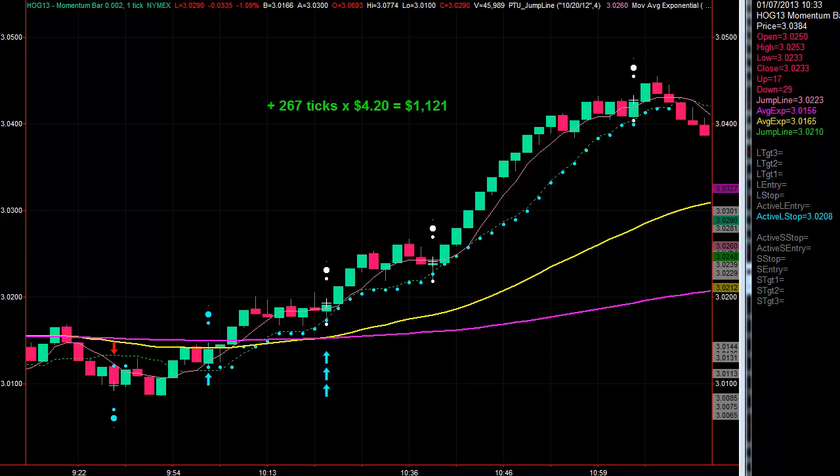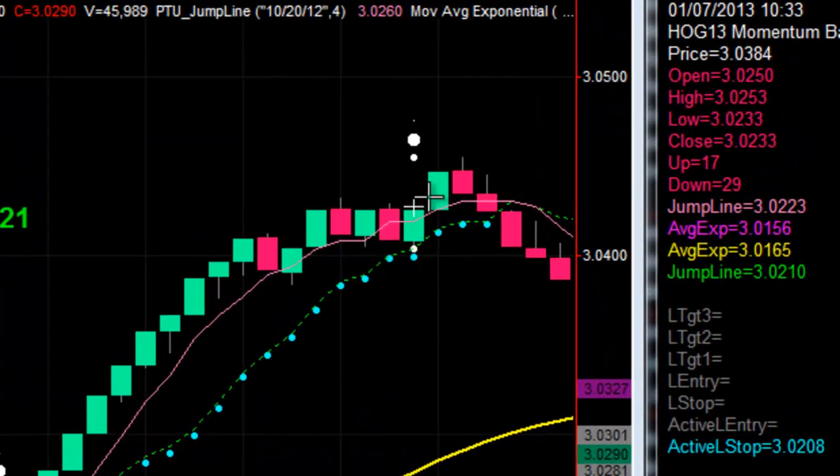And at $4.20 a tick, these two trades were worth $1,121. Not to mention, you can build your position like I often show you in Forex, adding here and adding here for even additional profits. Even if you would have added on this one, you would have got to the point where it hit the first target. Remember, that would be the second target with the standard calculator, so don't get confused. And it would come down and stop you out for only 1 tick. So that's always an option as well.